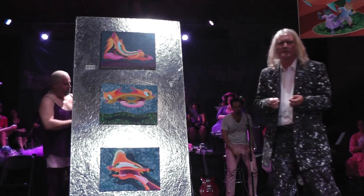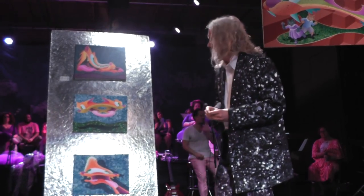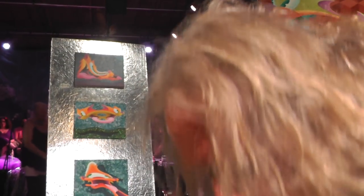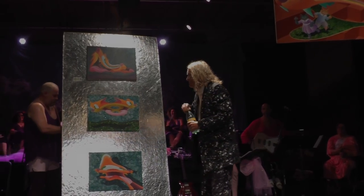I feel like the human figure has been used in art since caves, and I think it's about time to change. So I decided instead to paint cats. And they seem to lend themselves pretty well to being psychedelicized somewhat.